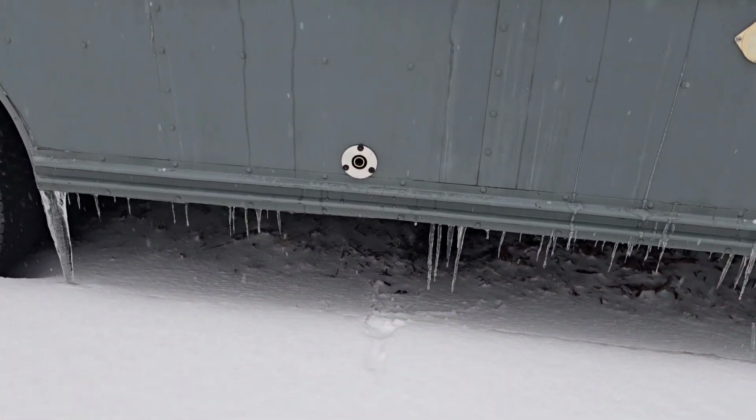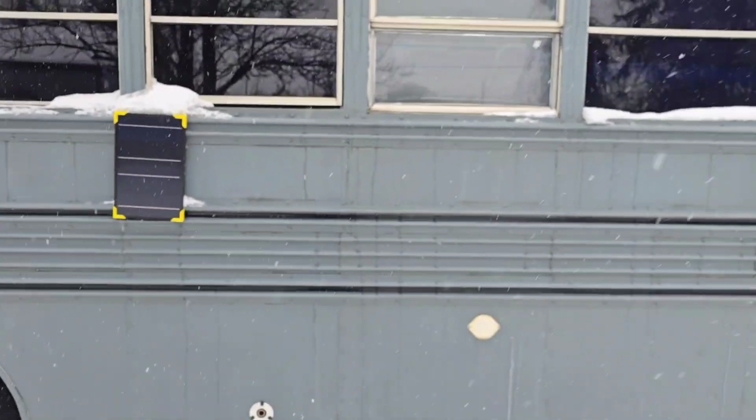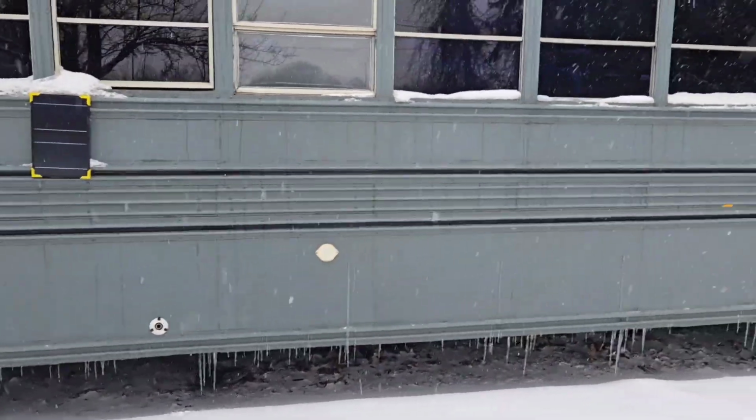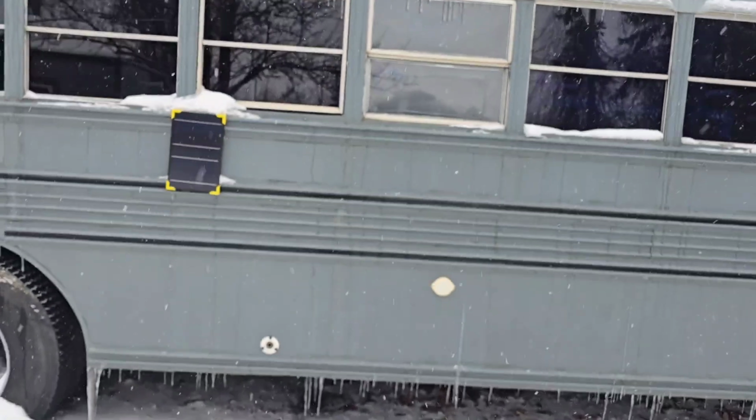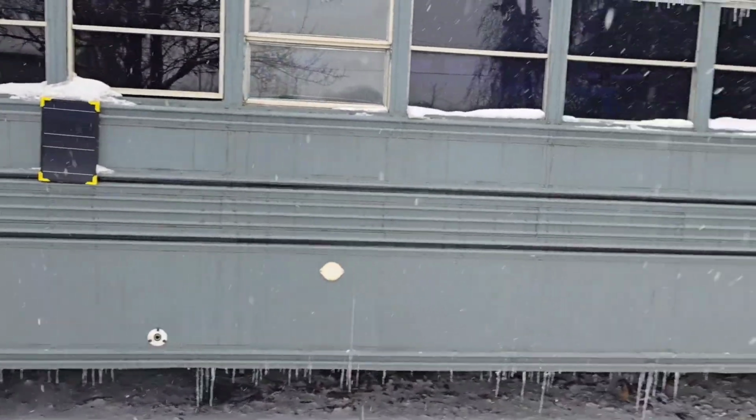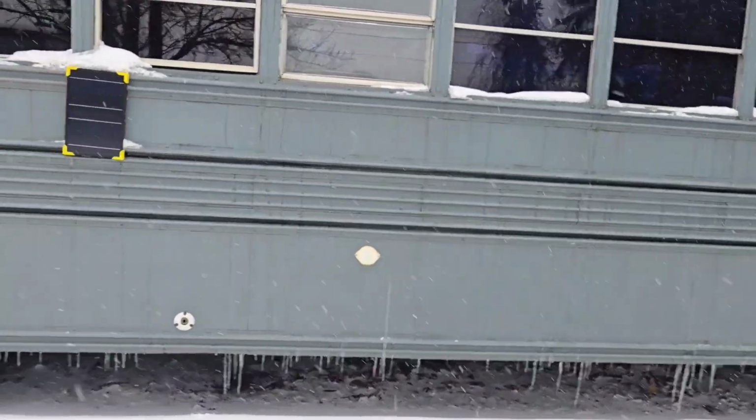There's the exhaust port for our diesel heater, which was the first thing I did to this because I wanted to make sure I'm working on this thing outside. It's been pretty cold the last couple of weeks. It is super, super comfortable in there right now.